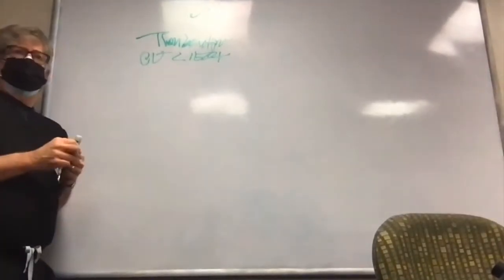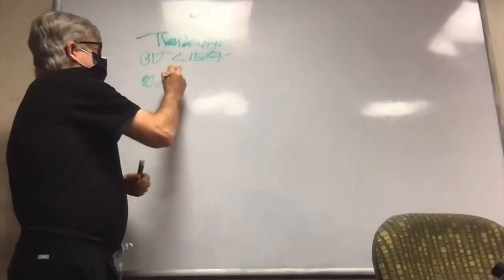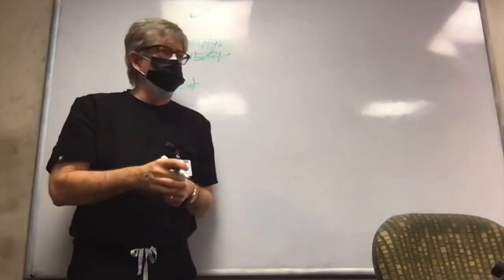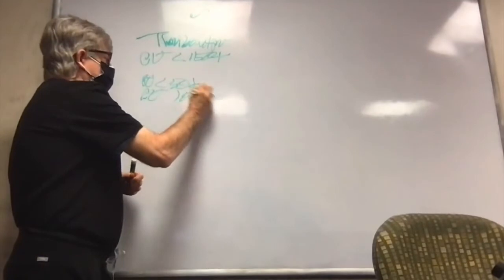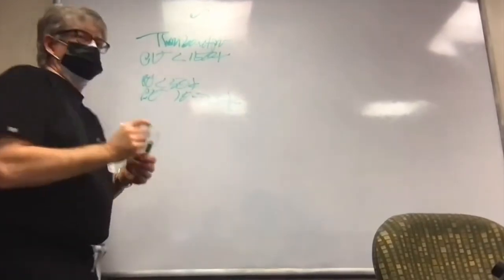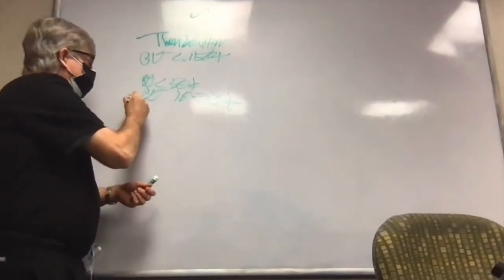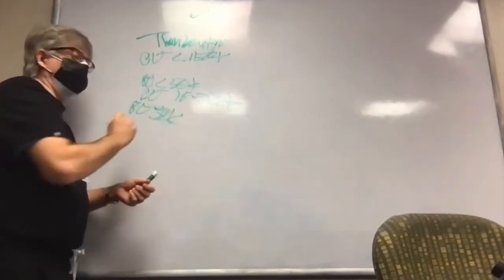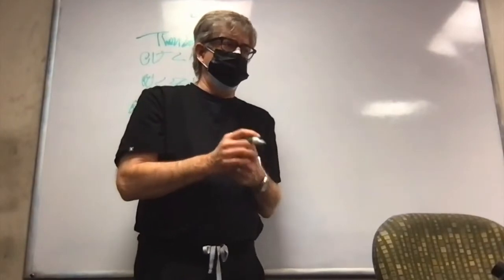So here are some important numbers. If your platelet count is under 50,000, you run the risk of bleeding with a procedure. If your platelet count is between 10 and 20,000, you could bleed spontaneously. You need at least 7,000 platelets to form a clot. So if your platelet count is under 7,000, you're in a lot of trouble. And it's important really to understand these numbers.